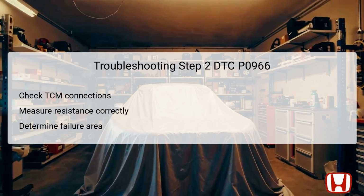Begin by turning the vehicle to the off or lock mode. Disconnect the TCM 50P connector, which facilitates communication between the transmission control module and the CVT system. After the disconnection, measure the resistance between the designated test points. Test point 1 is the TCM 50P connector number 14, and test point 2 should be connected to a solid body ground. A measurement between 5.0 to 6.3 ohms indicates that the circuit is functioning correctly and points towards further diagnostics before considering replacing the TCM.